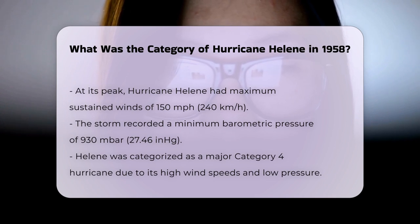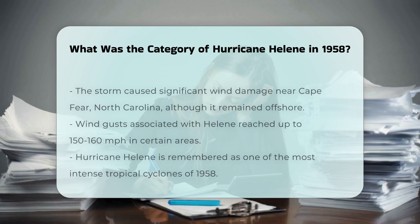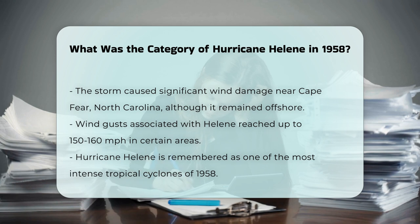The storm's close approach to the coast, particularly near Cape Fear, North Carolina, brought significant wind damage, although it ultimately remained offshore. The winds were so strong that gusts reached up to 150-160 miles per hour in some areas. In summary, Hurricane Helene in 1958 was a powerful Category 4 hurricane, characterized by its high wind speeds and low barometric pressure, making it one of the most intense tropical cyclones of that year.